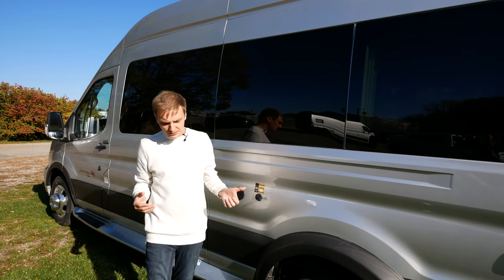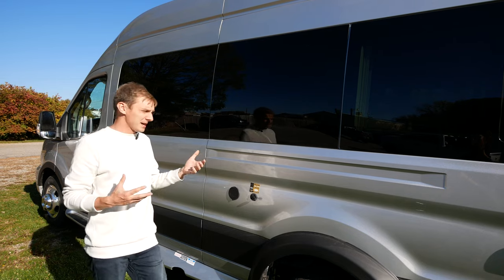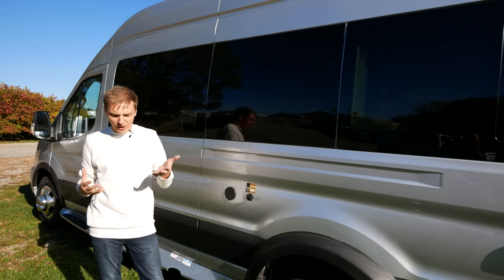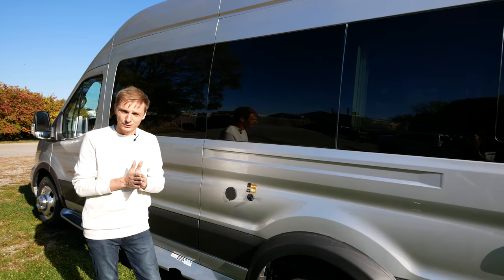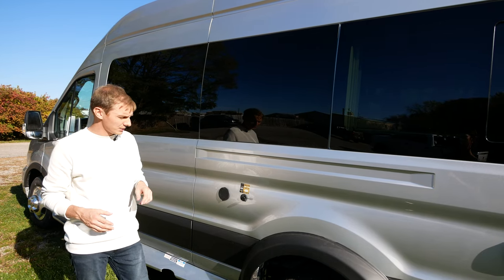What a lot of people do in van life is they wanna take advantage of parking in the shade to help with the efficiency of their air conditioner and whatnot. Once you park in the shade, you unfortunately lose out on any solar that's up on the roof, no matter how much you have up there. So by having a port on the side of the coach, it's really, really nice.